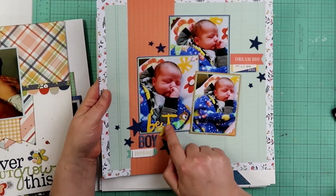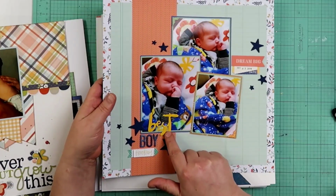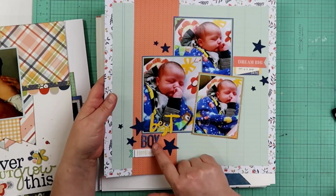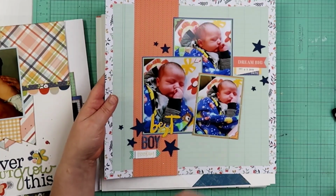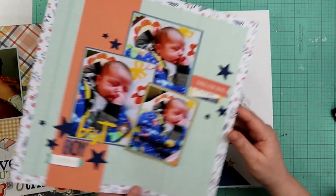And then here is a chipboard piece from Dear Lizzie. I've been trying to use up this chipboard pack. So I had Best, and I'm like, what can I call it? And so I just put Boy on here. These are some navy Thickers that are from that Indigo. They came out with Indigo and Ivy.